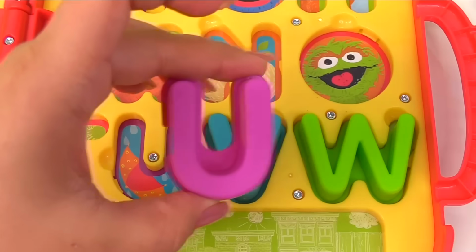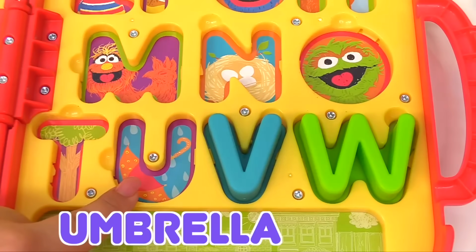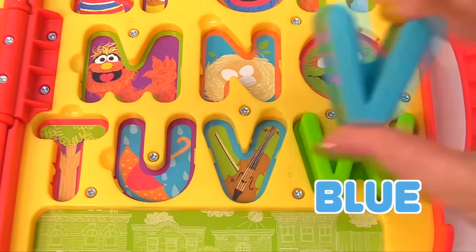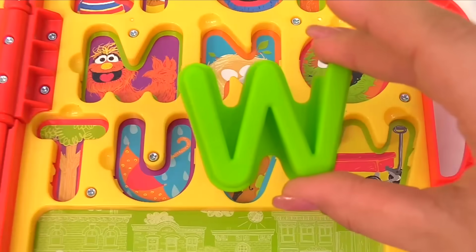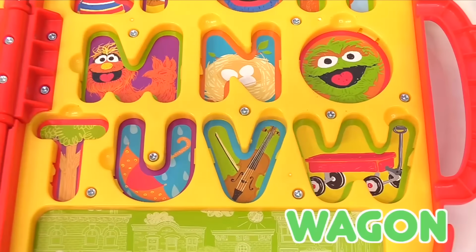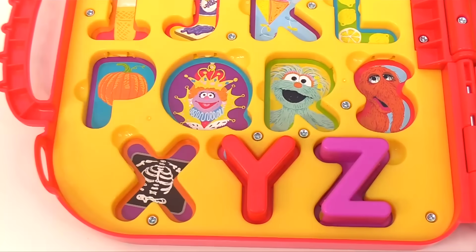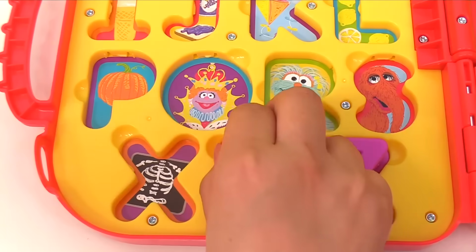U. U is hiding an umbrella. Umbrellas are useful for rainy days. V. V is blue. And it's hiding a violin. W. W is green. And it's hiding a wagon. Next is X. X is orange. And it's hiding an X-ray. An X-ray can help see your bones.